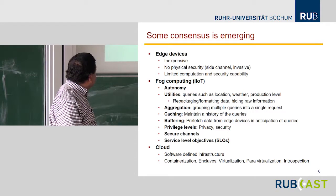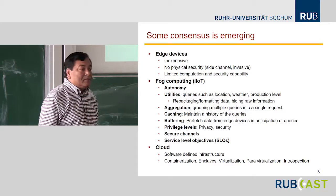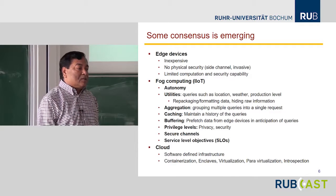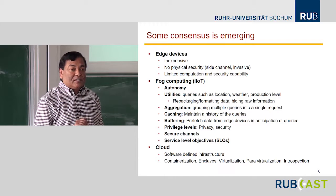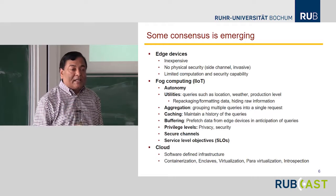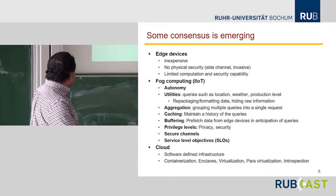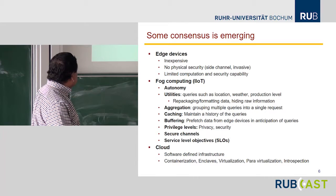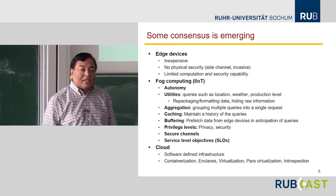This part will somewhat relate to our talk. At the privilege level, there will be various parties who will be submitting queries to access an edge device. They may or may not have the privilege to access levels of information. And this has to be managed to see who can access the information and who cannot. And some of that relates to privacy and security. There will be secure channels, and finally, there will also be service level objectives.